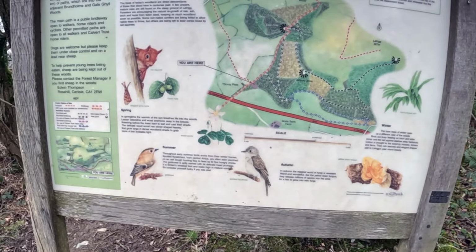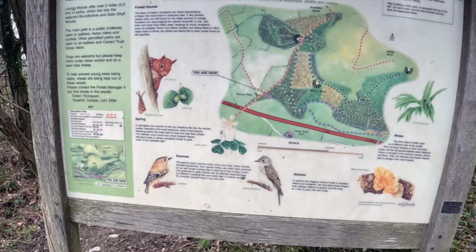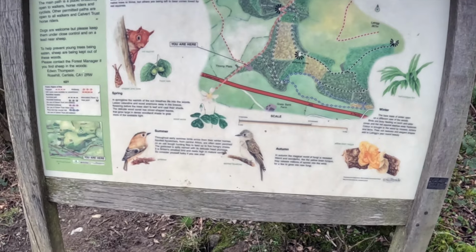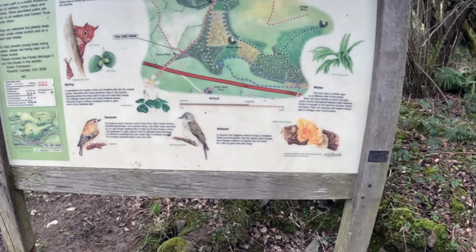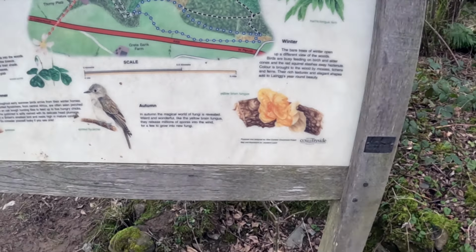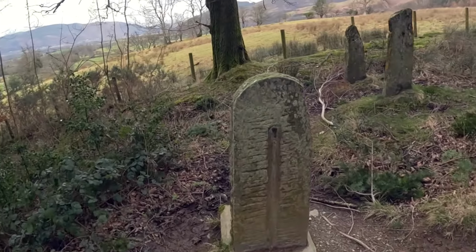Latrigg itself, the same as Loughrigg last week, still has a red squirrel population, and I'll be after the hazelnuts, so I might be able to see some hazel trees on the walk. Goldcrest around, spotted flycatchers. And in the winter, which it is now, you might see a bit of yellow brain fungus. Like the remains of an old gate on the way up.